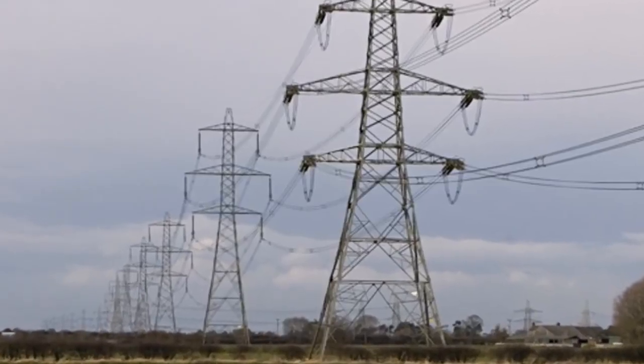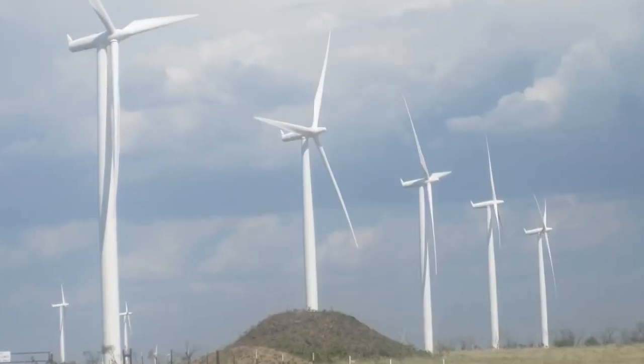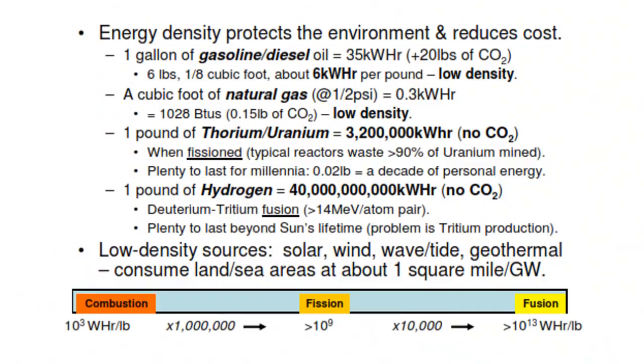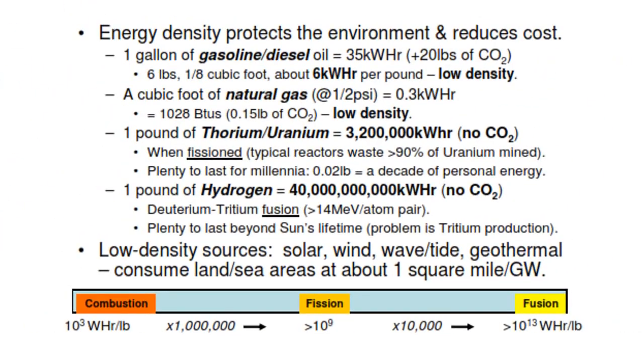So whenever they talk about these remote solar farms or remote wind farms or anything, you have a debt of 10% that you're paying from now on forever. You're never going to get that energy back. A 5 megawatt top-of-the-line Siemens windmill takes 10 acres. Now, 5 megawatts per 10 acres, that's half a megawatt per acre. If you move up to fission, you've got hundreds of thousands more watts per square foot, per acre, per pound, whatever. And if you move up to fusion, you get another 10,000 times that.